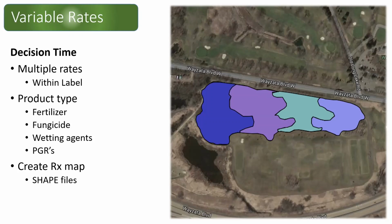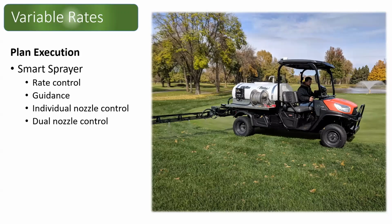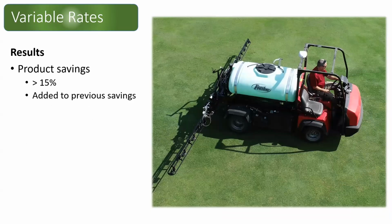After we make those decisions, we create a shapefile with a GIS program. That's a service offered by a lot of companies, or you can learn and get proficient with a GIS program to create those on your own if you want. But most of the time, our superintendents are sourcing that job out. To execute, we have to have these characteristics of a smart sprayer. We upload the files and go out and drive over the areas with the master switch on, and the computer takes over and does the rest of it. Simple as that.